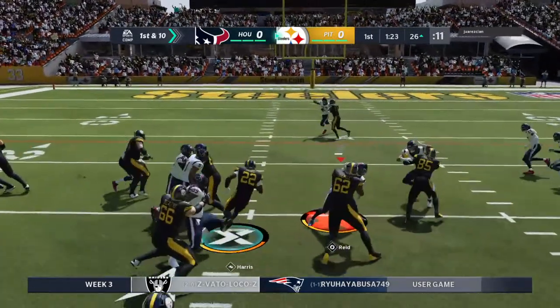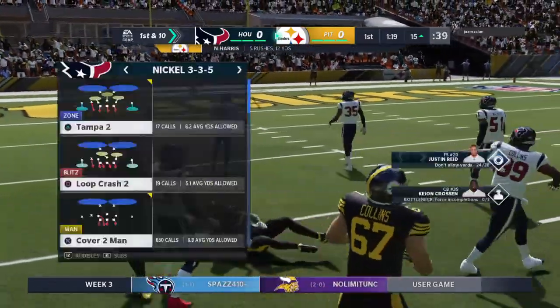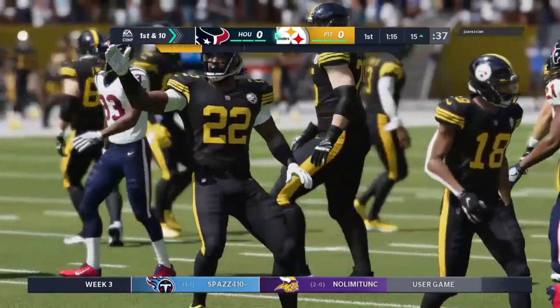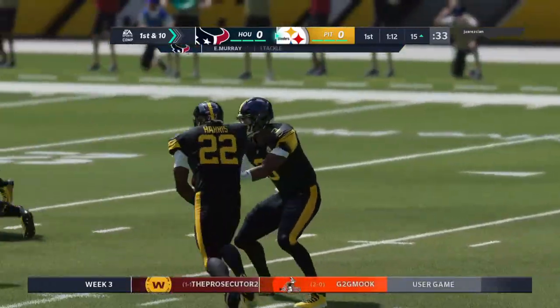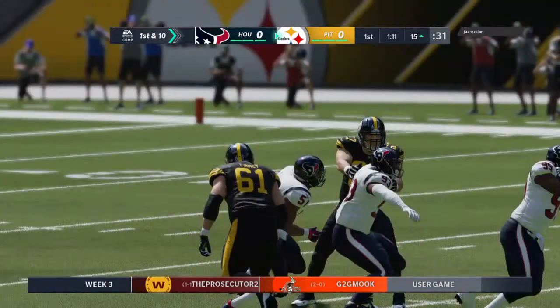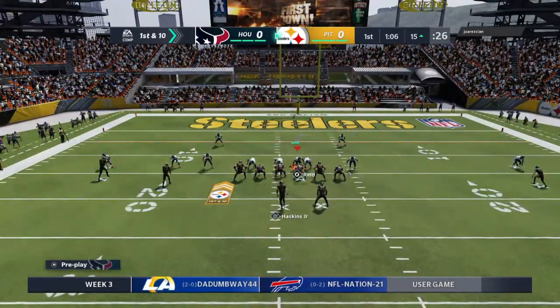From the shotgun now, here's an inside give. And taking it to the 15-yard line before he's brought down. 11 more on that one and another first down. How best to describe that one? I'd say right down Broadway on that run. A straight-ahead running. I think that might be something we see a lot of between the tackles today.